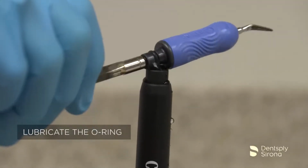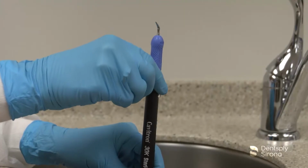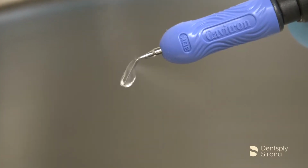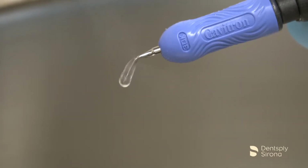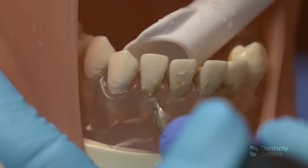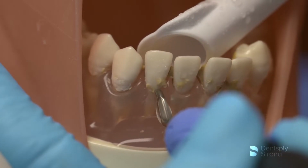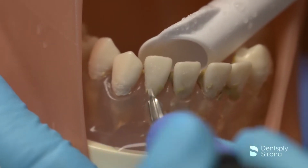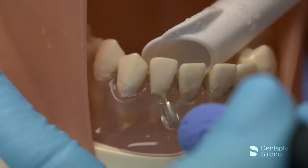After the clinician has filled the handpiece with water, seated the insert, selected the power, and adjusted the spray properly, instrumentation begins according to the treatment plan prescribed for the patient. The number 3 beaver tail will be demonstrated on the mandibular anterior region. The beaver tail insert is utilized for the removal of heavy deposits in this area.